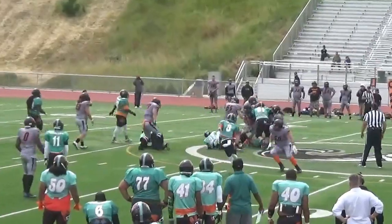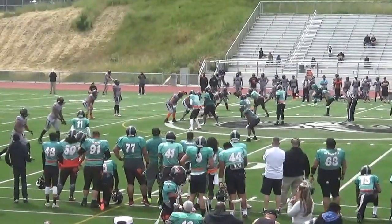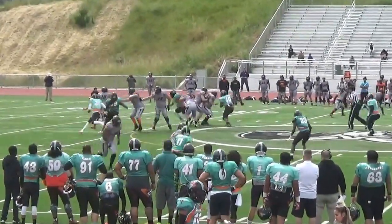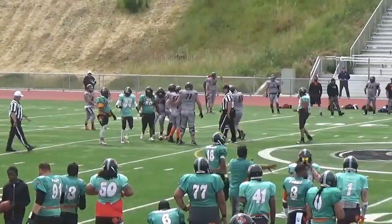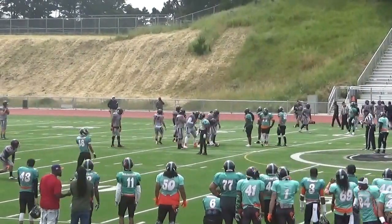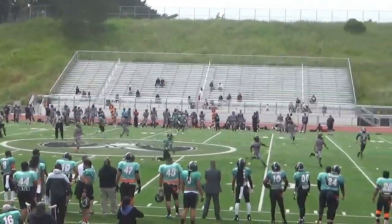Carlos hands it off to Ramos up the middle. Picks up a couple on the left side. Carlos back to pass, and this time he's sacked.